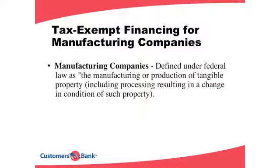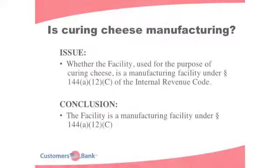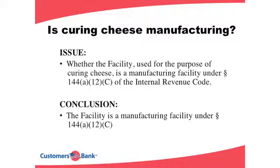And I use this example: is curing cheese manufacturing? This is a real life case. A company made cheese, and they took that cheese and shipped it to another company that blew air over the cheese with fans. The IRS said that was manufacturing. So it's up to the IRS. Is vegetable processing manufacturing? Take vegetables, wash them, put them in a bag, seal it, send them out. That's manufacturing as well. If you're taking metal, cutting it, welding it, that's manufacturing.